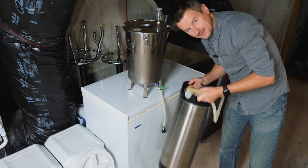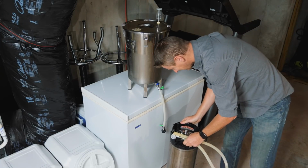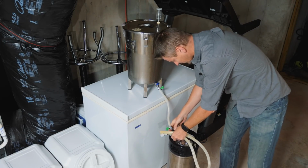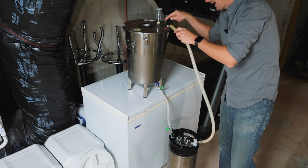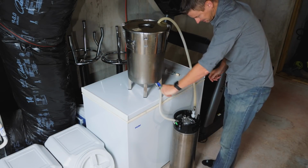So this keg now is completely empty of liquid. It's just full of a little bit of CO2 under light pressure. So now I'm going to connect the fermenter to the outpost here, and then the gas post is going to connect here, and I'm going to put this back into the bucket and then start the beer flowing.